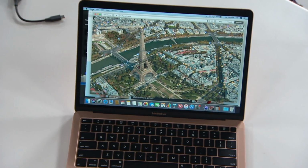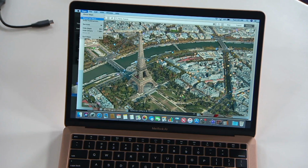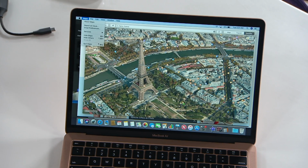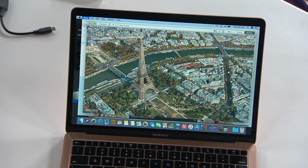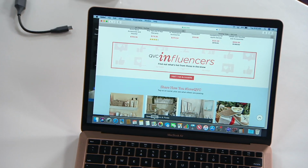Well, how long does it take you to open up a lot of the programs that are on your computer with a traditional hard drive? And you see the spinny thing, yeah, the wheel. It typically takes about a minute to open up a program. Well, I'm going to shut down the Maps application, completely close it out, and then I'm going to click on it again and fire it back up.